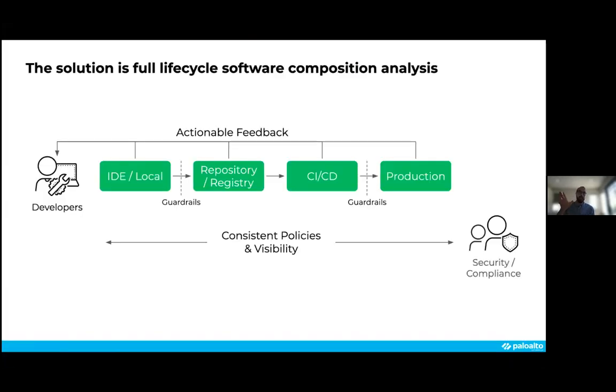And the idea is not just to do it at one point in time. So don't just have it in the IDE or in a CLI where you're giving that feedback once to the developer, and then whatever they decide to ignore just makes it all the way through to production. But it's having that feedback and those guardrails at different points in time to constantly be giving the developers feedback of, hey, early and often in the IDE or in your local environment, here are the vulnerable components you're using.